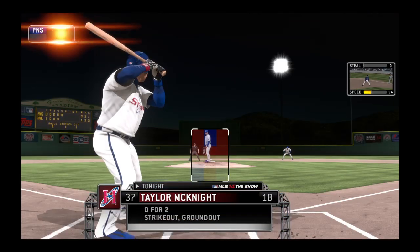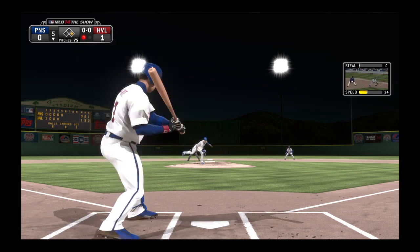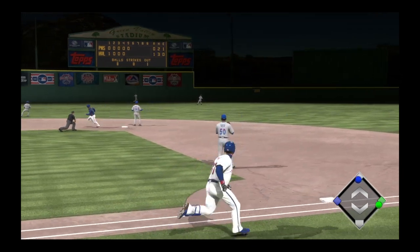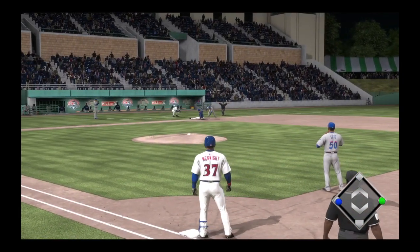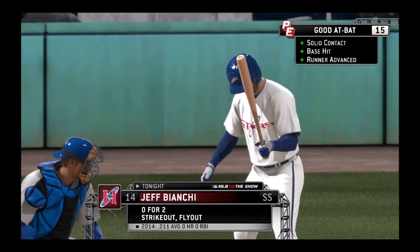Taylor McKnight will dig in for the third time now. He struck out and bounced out in his first 2 trips. And here's the first pitch. Hit hard back up the middle. In there, a base hit. Now a long throw to third. And he'll make it over to third base safely, so that puts runners at the corners with only 1 gone.